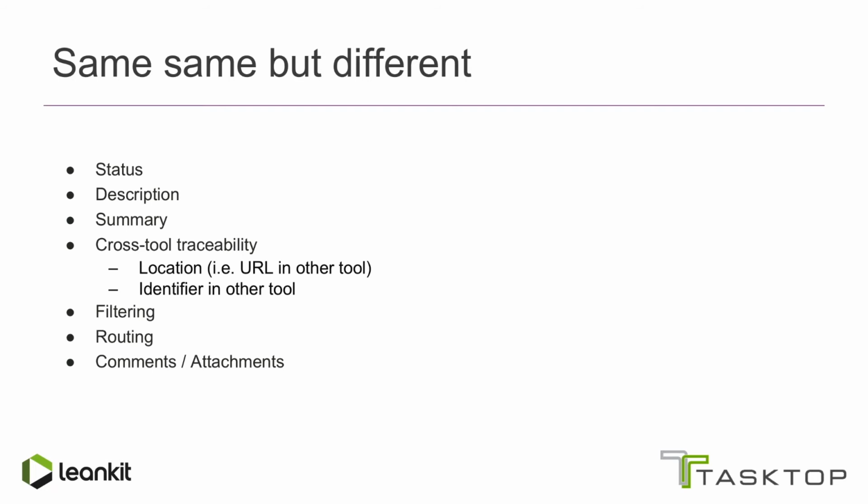So again, status is very often the most important piece of information to pass back and forth. It's the state of the defect, the story, the requirement, initiative, what have you. It's what you really need to know. The QA, if they file the defect and sent it to Leankit, they need to know the state of it. Is it fixed and ready for testing again? The PMO office wants to know the state of the initiatives they're implementing.